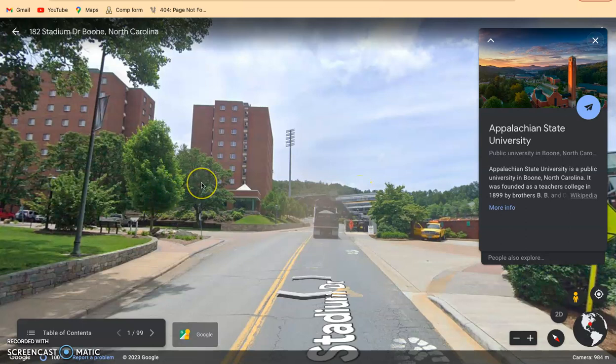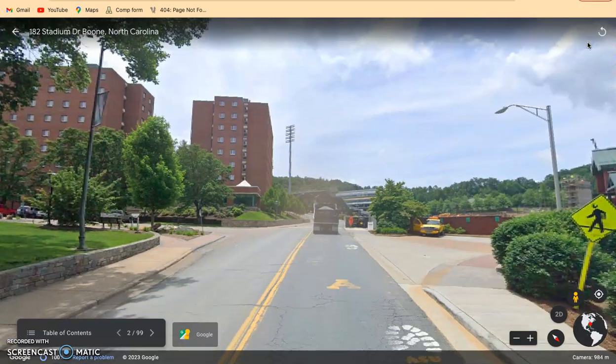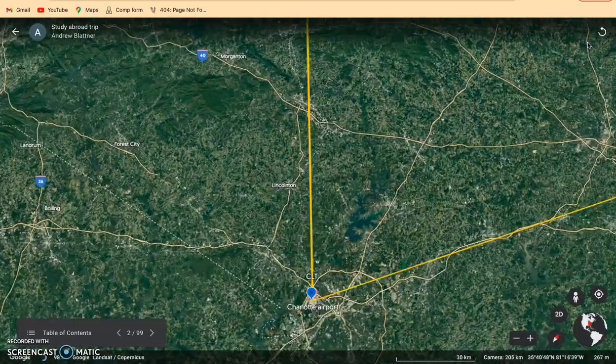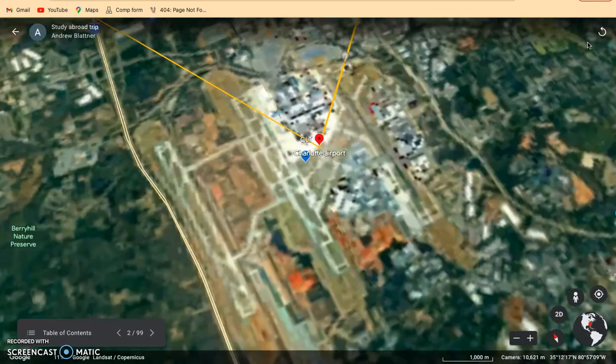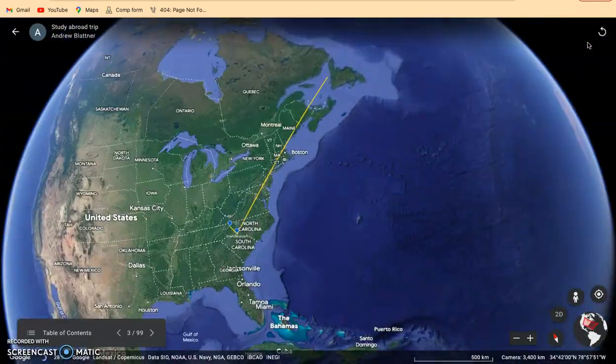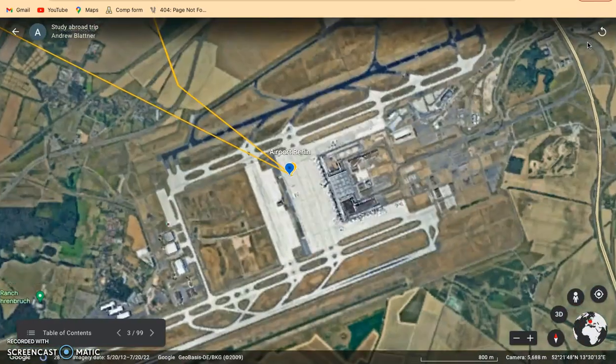All right, so today we're going to be talking about our study abroad trip to Germany and doing our Google Earth tour. We start at Appalachian State University. We will drive down to Charlotte International Airport, and then we will fly to Berlin Brandenburg Airport in Berlin.